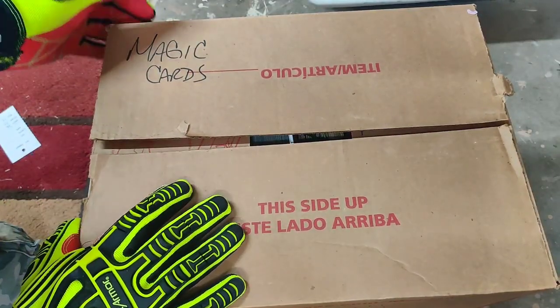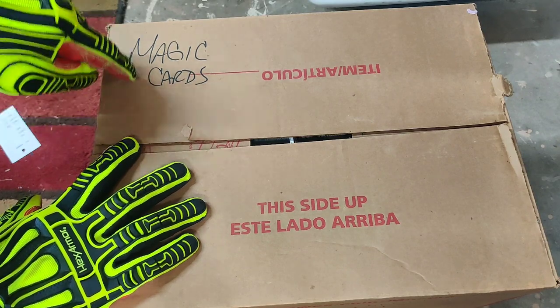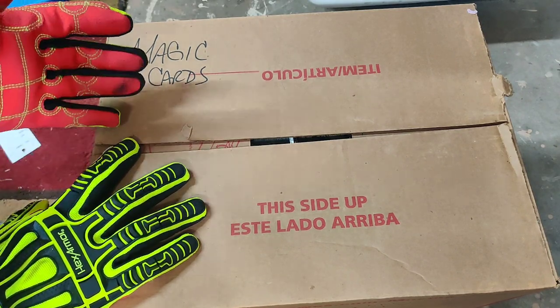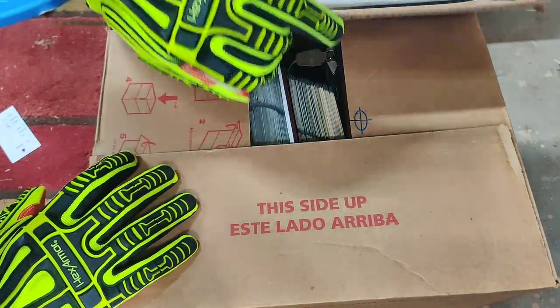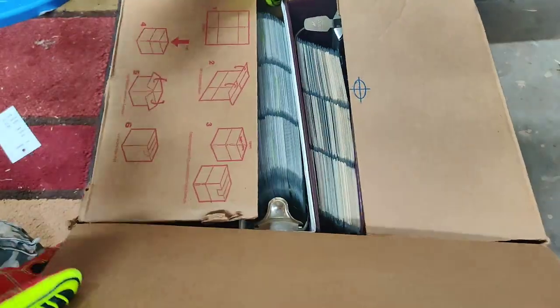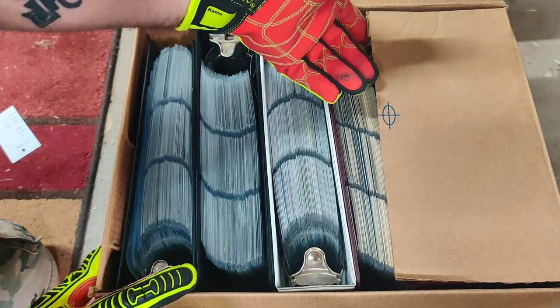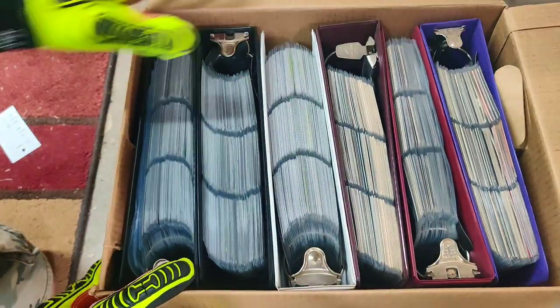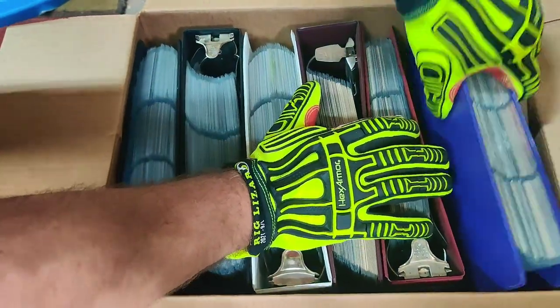And obviously, I wanted to save this box for last because if this box has what this says in it, we could be looking at a bunch of money. So let's take a look. Man, I'm freaking out right now. This is crazy. All right. Wow. Holy crap. Okay. Start on this end first.